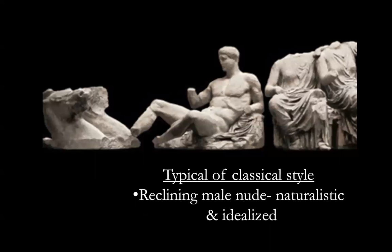All right. We need to be able to identify what makes this classical Greek style, right? If we compare it back to archaic and you think about the Kore sculpture, how is this a deviation from that tradition? How is this different? So first of all, this is a reclining male nude, and he's portrayed very naturalistic. He's not stiff. His arms are no longer attached to his body. He just looks more naturalistic and relaxed.